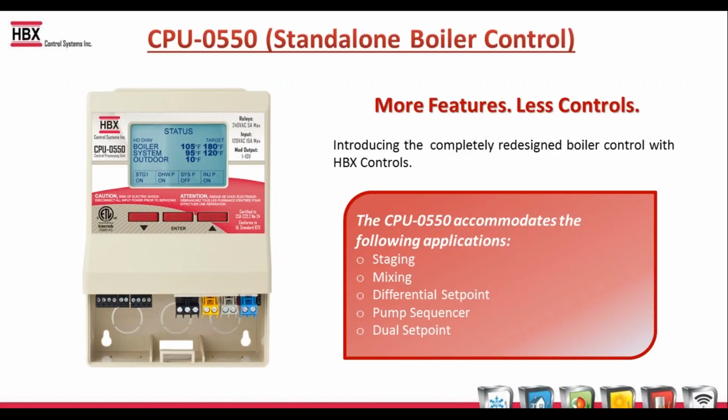So with the CPU 550, with the 1000, there was a lot of menus and a lot of different features on there. So we wanted to really kind of simplify in less stages with the new controller, and this is why we came out with our CPU 550. So with the 550, we integrated a new enclosure and a new display with a 3-button user interface that is really easy to program, and you can see all the system information onto one screen. So it's just an up and down button and an enter button.